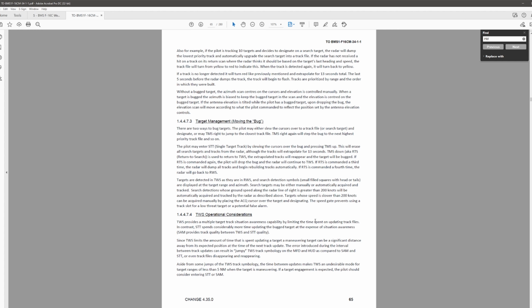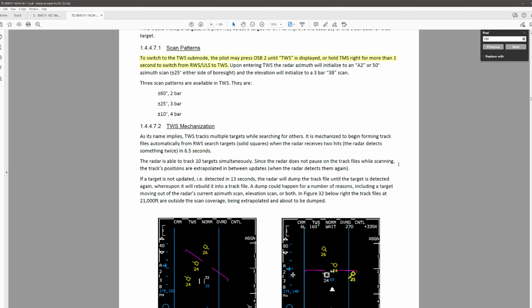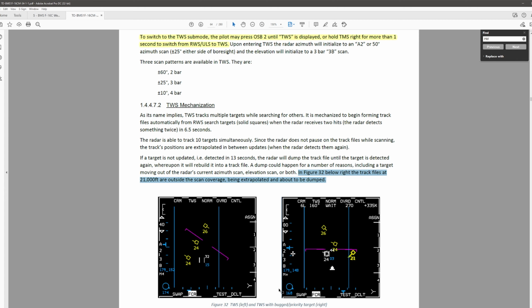Moving the bug, TWS. Can you go back one page? Yep. So it's saying track files at 21,000 feet are outside the scan coverage and being extrapolated. Which ones are those? So outside of 21,000, figure 33.2, on the right hand side. Oh yeah, there are, these two targets on the outside. Yeah. And it keeps it for 13 seconds.